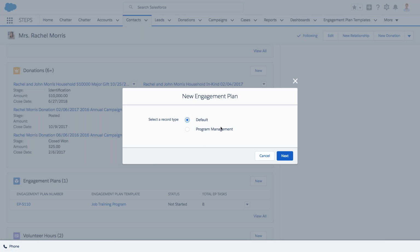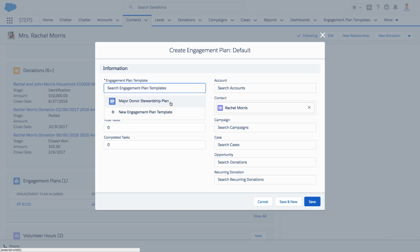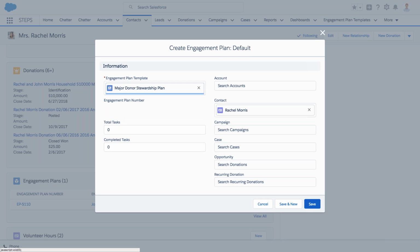So if I'm going to create a new engagement plan, I can decide what type of engagement plan. Maybe I want to do a major stewardship plan. What that means is I base this plan on a template, so I don't have to create all those tasks and activities. And you guys already have this, because maybe you have it in Excel, maybe in a little notebook, maybe on a notepad or written on a wall in your office. What I mean is you have the tasks and activities created.